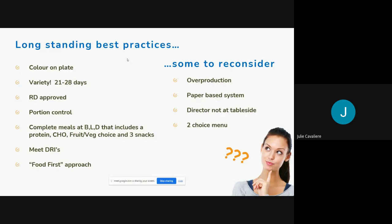So there are some long-standing best practices that are tried and true. They're not going to go away. It doesn't matter whether you're doing it on a manual, paper-based system or on a computer or tech or whatever. We always look for color on the plate. Now, I would ask that you close your eyes for a minute and think about a chicken breast with mushroom sauce, some steamed cauliflower, and a portion of mashed potato on a white plate. As you close your eyes and you think about that, you're like, well, it might taste okay, but it surely doesn't look appetizing. And we eat with our eyes.